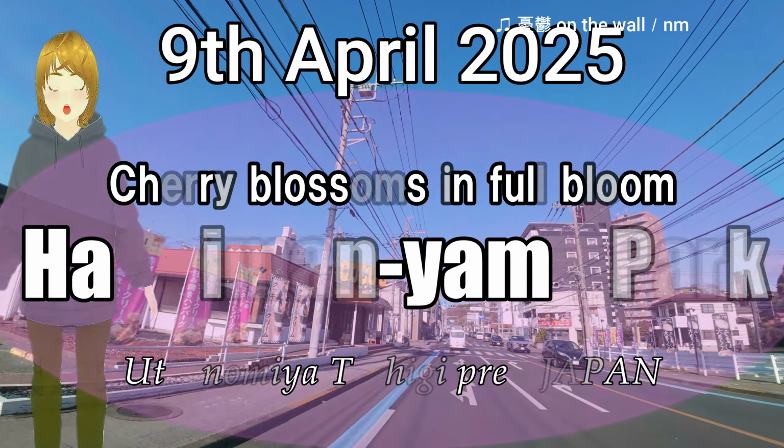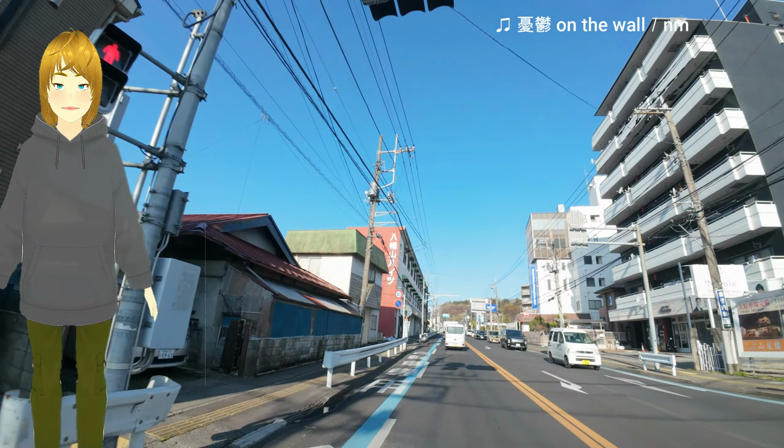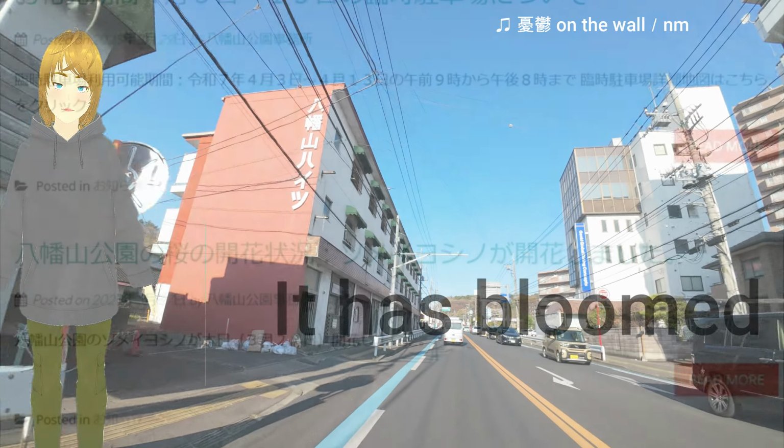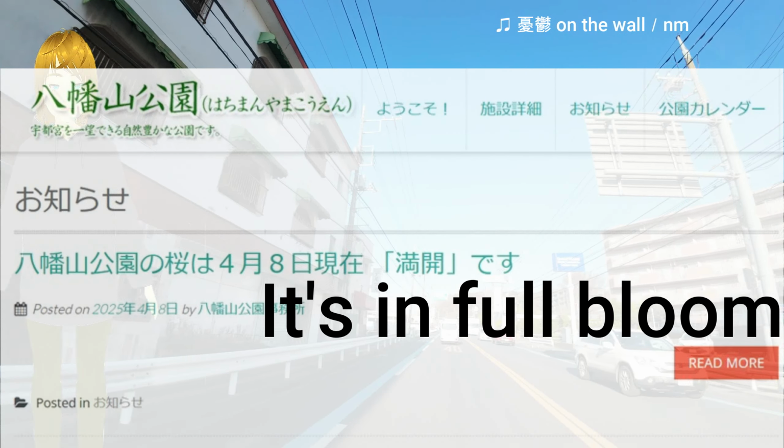The weather forecast for 9th April is sunny. There are still places where you can go spring skiing. So I wondered what to do, but I heard that the cherry blossoms are in full bloom. So I decided to go to Hachimanyama Park.